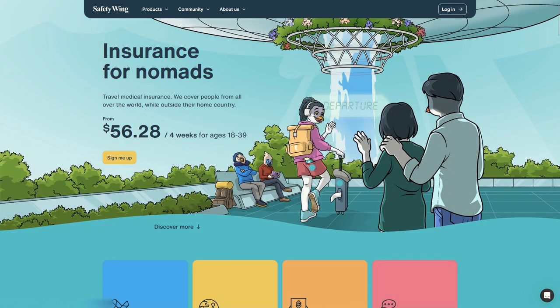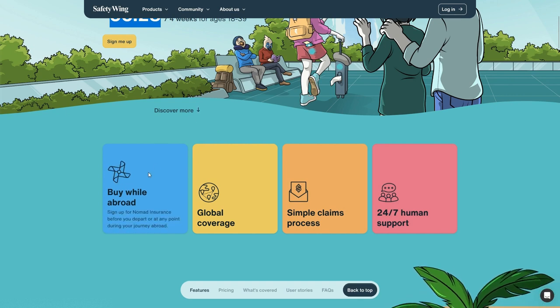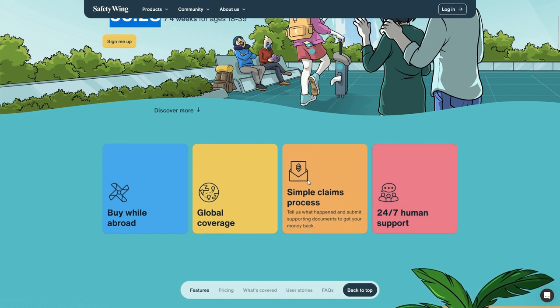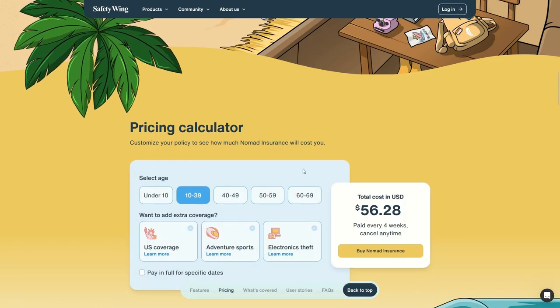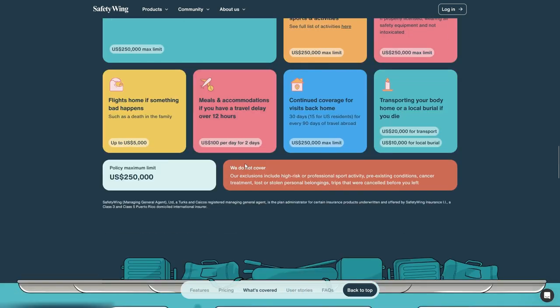Nomad Insurance starts at $56.28 for 4 weeks for ages 18 to 39, so per period of 28 days, it costs $56. If you scroll down, you can see that you can buy it while you are already abroad. It is a global coverage and also a simple claims process. This we'll see in another video, with 24/7 human support. And of course, you can have more details. You can check the pricing with their calculator. You can see the detail of what's covered and much more.